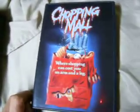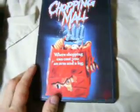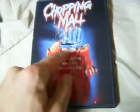Then we have Chopping Mall, where shopping can cost you an arm and a leg. Great tagline, love that. I love the body in the bag there, and the robot hand holding all the body pieces. Very, very cool.